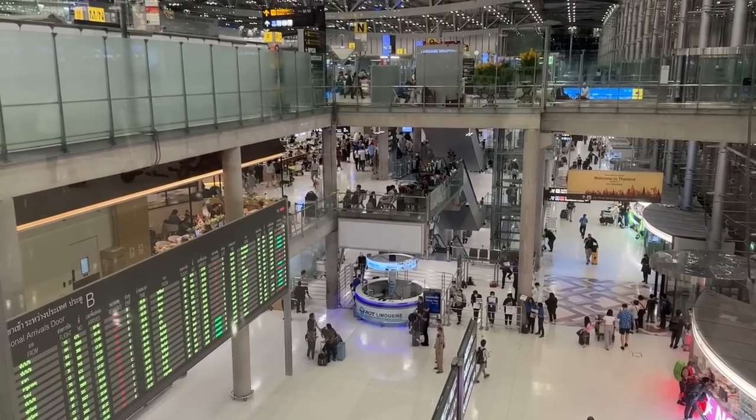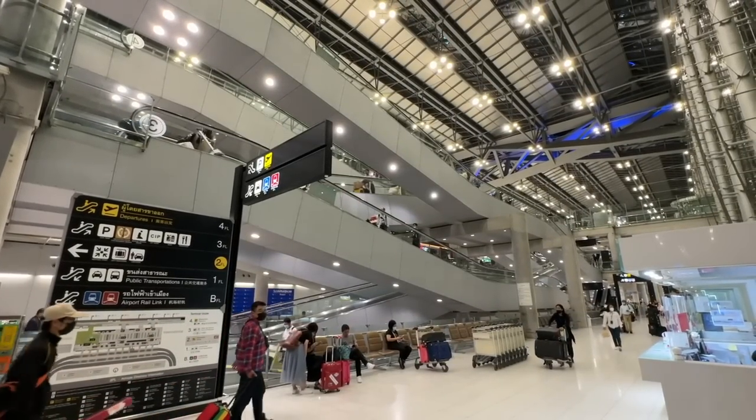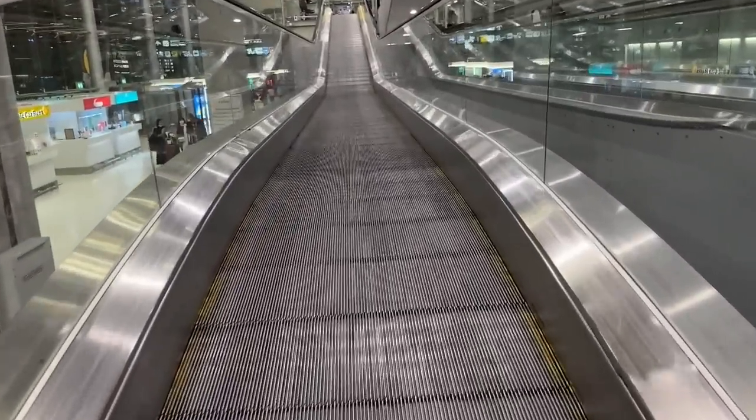Now, I hope I'm pronouncing this right, but Suvarnabhumi Airport is Bangkok's 16-year-old airport whose best feature is the zigzagging people movers that move like magic carpets, rather than having standard escalators to take you in between the levels.